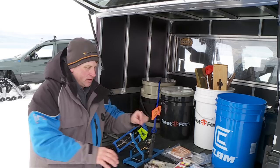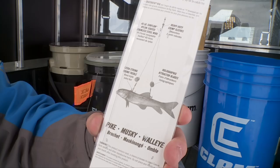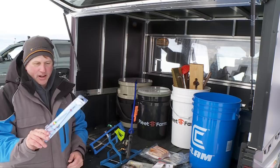Another option is quick set rigs. These are also awesome because, just like it says in the back, you hook one right in the front, one in the back. Why is that? Pike typically hit the heads. Sometimes they hit the sides, so you're definitely gonna hook up no matter what. You're not gonna miss too many of them. And yeah, you set the hook right away. They're gonna hit one of these hooks and be hooked up.